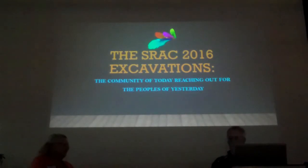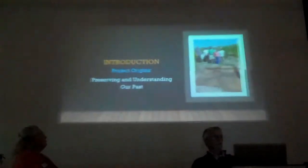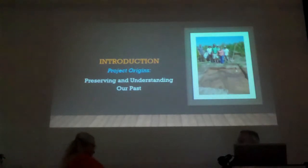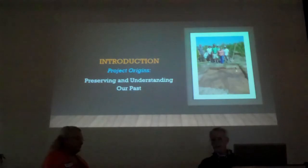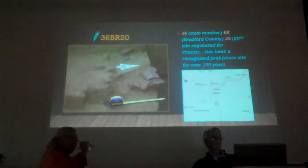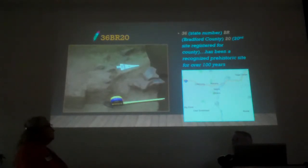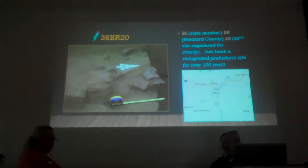So we started looking for some place to do an archaeological investigation in order to better preserve and understand the prehistory of this area, the Susquehanna River Valley in general, and this valley in particular. We started looking at known sites, areas that had been known to collectors for a number of years, and we came up with a site whose code is 36VR20, which represents the 20th site registered in Bradford County in the 36th alphabetical state, Pennsylvania.